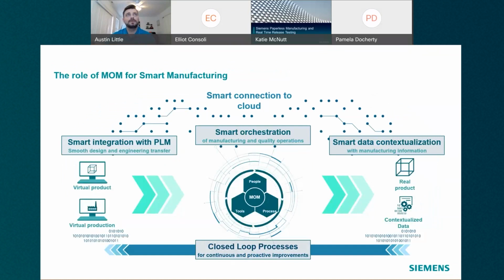Okay, so the role of the MOM for smart manufacturing is really to bridge the gap between our virtual product and production to the real product and real production. On the left-hand side, you'll see the virtual product and production, which may include a system such as the PLM, Product Lifecycle Management, to enable us to smoothly design and transfer the engineering design from the virtual and simulated product to the actual physical product. So the MOM here in the middle is going to enable us to do smart orchestration of manufacturing and quality operations, and really bridging this gap between the virtual and the physical world.